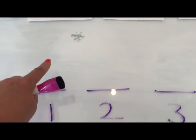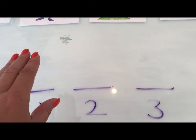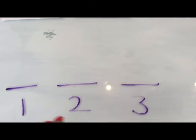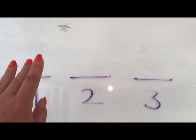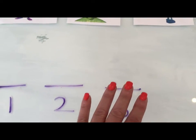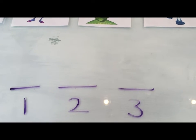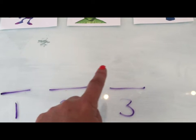S-a-t. S-a-t. So we're building, code mapping, the word sat. S-a-t. And I talk about playing the speech sound piano. S-a-t. Sat. So now we're not even thinking about phonics. We're not even bothered about the letters or whatever that are to go on there.